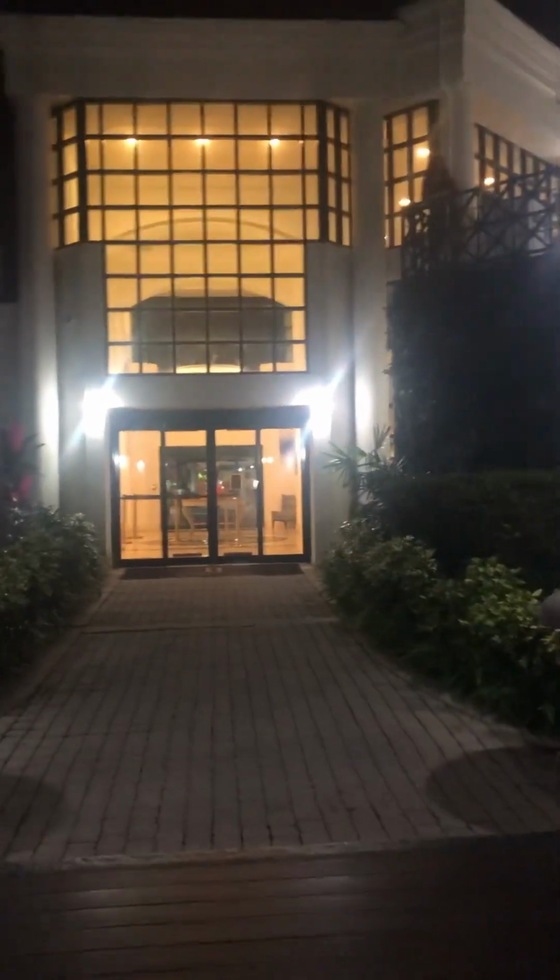We are at Star Island Resort. This is for Bae's birthday weekend. We got a room for about two to three nights, and this is what it looks like in the front desk area. We were about to check in, but it took a little long because we were trying to get a special room for his mom.